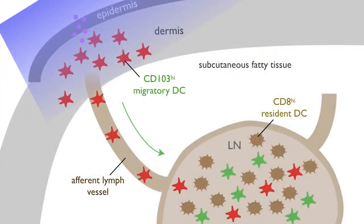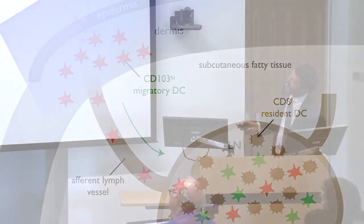So that's what we did, shine the light out in the periphery, wait for a while, and see them come in. Hopefully the graphics gods will smile on me. Maybe they're not going to smile on me. It was going... no, it's going to work.